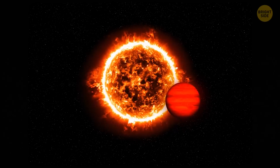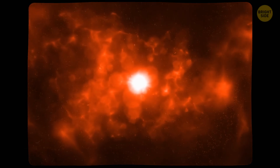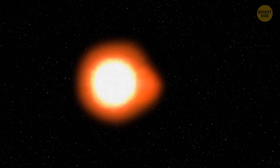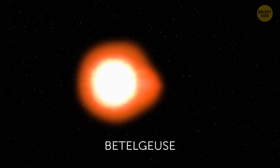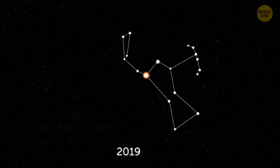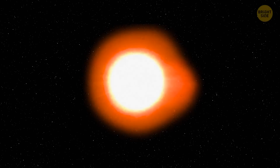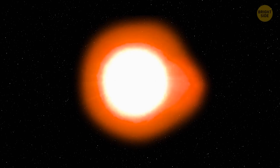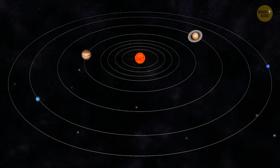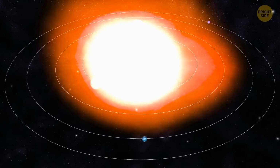This all sounds kind of tragic, but this potential collision is by far not the weirdest thing happening in space. Let's look at some others. For example, Betelgeuse, a red giant in the Orion constellation, started to dim in 2019. This confused astronomers. By that time, the star had already swollen to enormous proportions. If it was to replace our Sun, its outer surface would spread far beyond Jupiter's orbit.